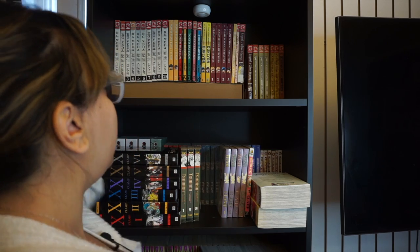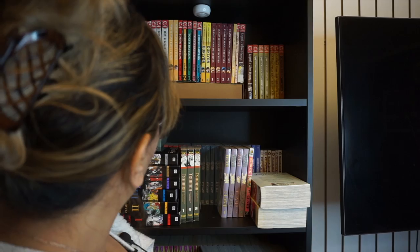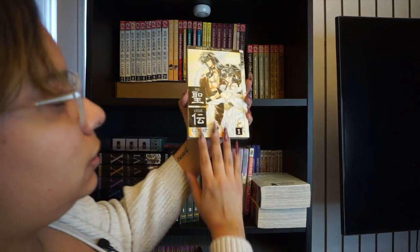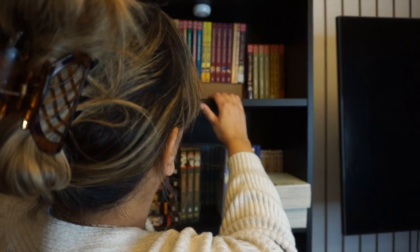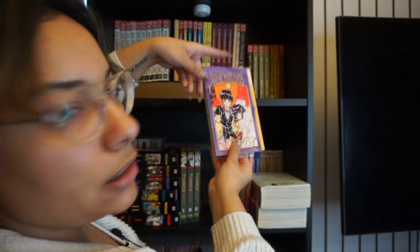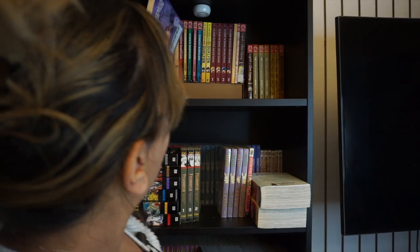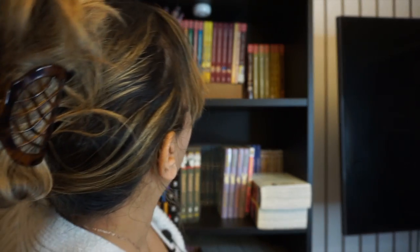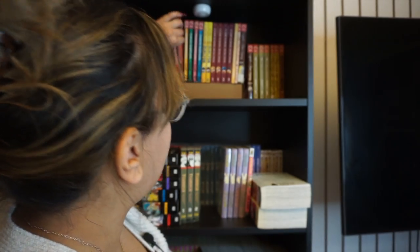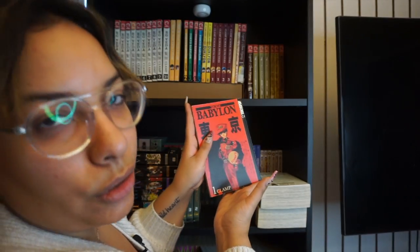as best as I can. So here in the top shelf, we have R.G. Veda 1 through 10. We have Man of Many Faces 1 and 2. We have Tokyo Babylon, which is 1 through 5. I'm missing 6 and 7. They're like $1 million. Who knows when I'm going to find them.